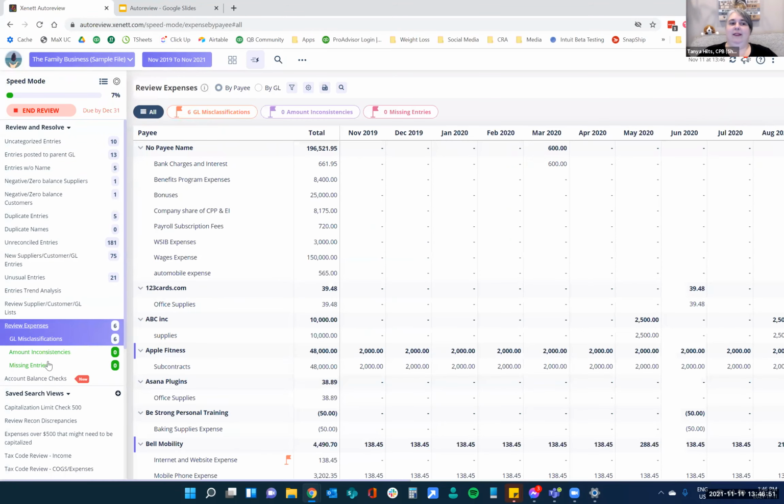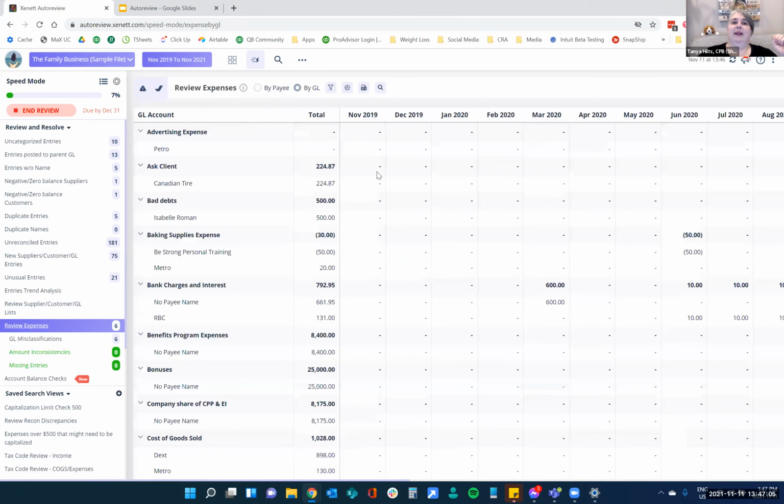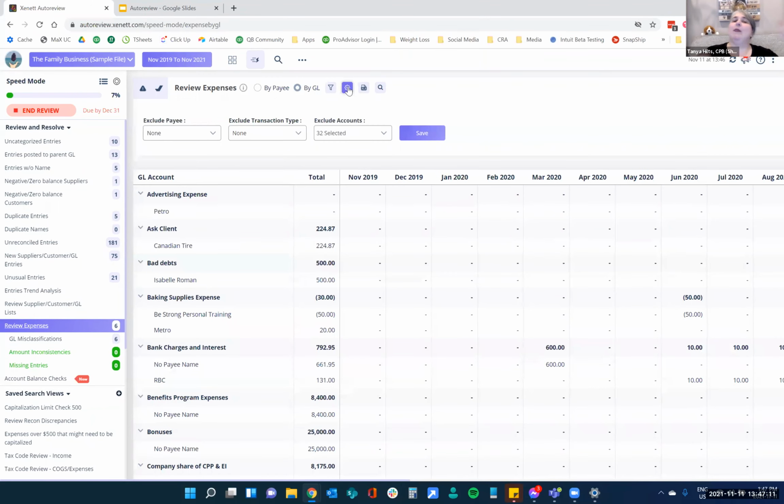When we get into the review expenses, here's GL misclassifications, inconsistent amounts, or missing forms. Again, I like to look at the whole thing, and you can go either by payee or by GL. Then it'll tell you where there is an inconsistent amount. You can go in here and customize it, and get rid of the stuff that is not going to be consistent. Anything that is going to be consistent coming in every month is here. Now, I never include inventory purchases in here, because inventory purchases could be all over the place. But if you want to watch for that, you have the ability to do that.